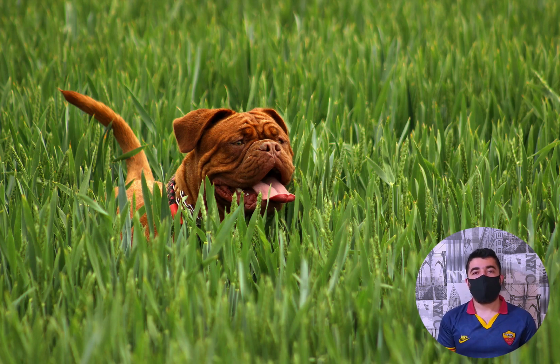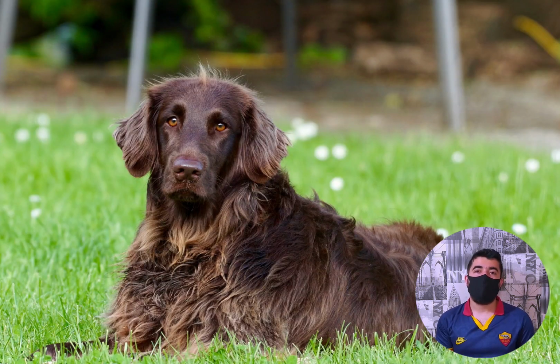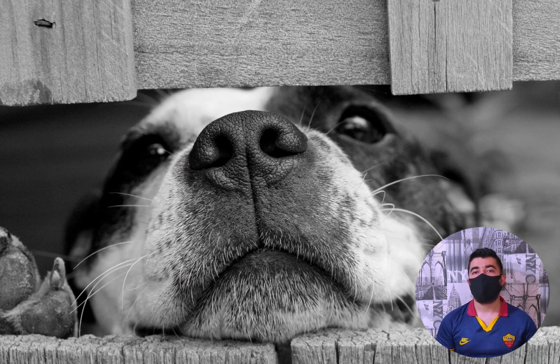Train your dog to drop it. Teaching your dog the drop it command can be helpful in preventing them from chewing on inappropriate items. When your dog has something they shouldn't be chewing on, say drop it and offer them a chew toy instead.